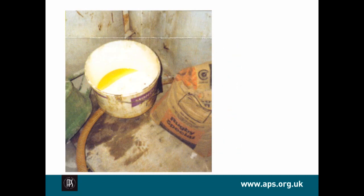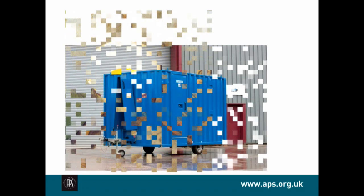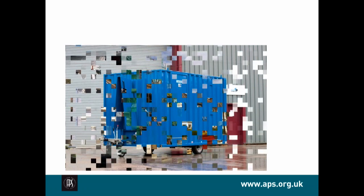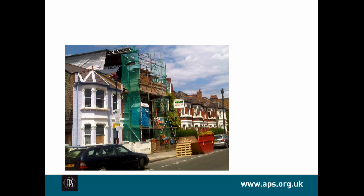What can you say about this? It's revolting. And these facilities are out there, so this is a little Oasis unit. If you've got not much space, this is the kind of amount of space that we need to make sure is available for the contractor to set up his welfare facilities. And this is quite inventive again.